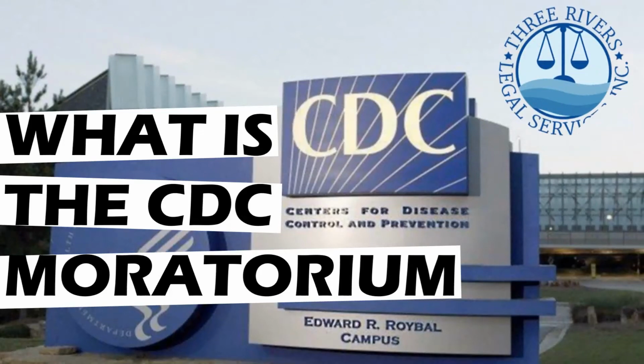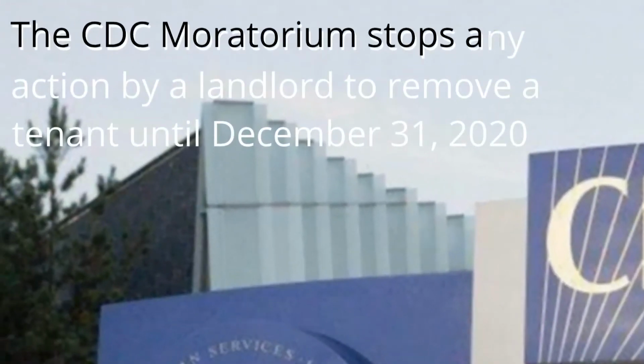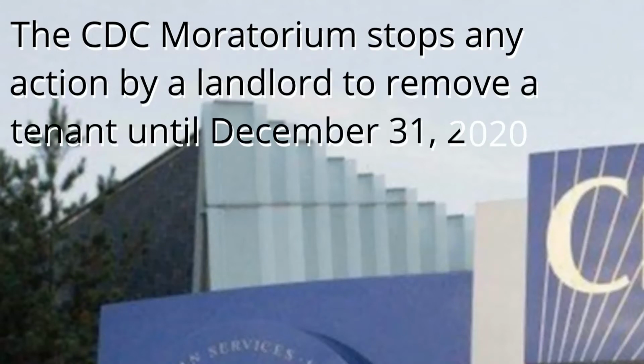What is the CDC Moratorium? On September 4, 2020, the Center for Disease Control and Prevention, or CDC, issued a moratorium on evictions nationwide to stop the spread of COVID. The moratorium stops any action by a landlord to remove tenants until December 31, 2020.